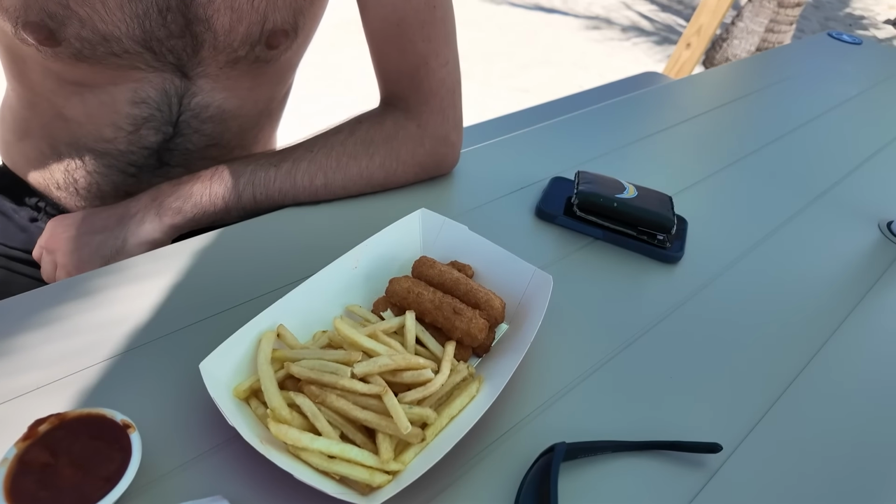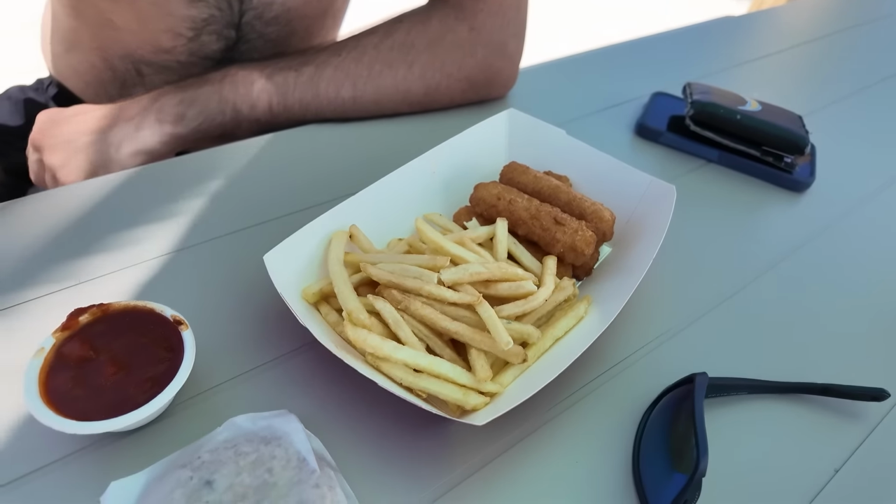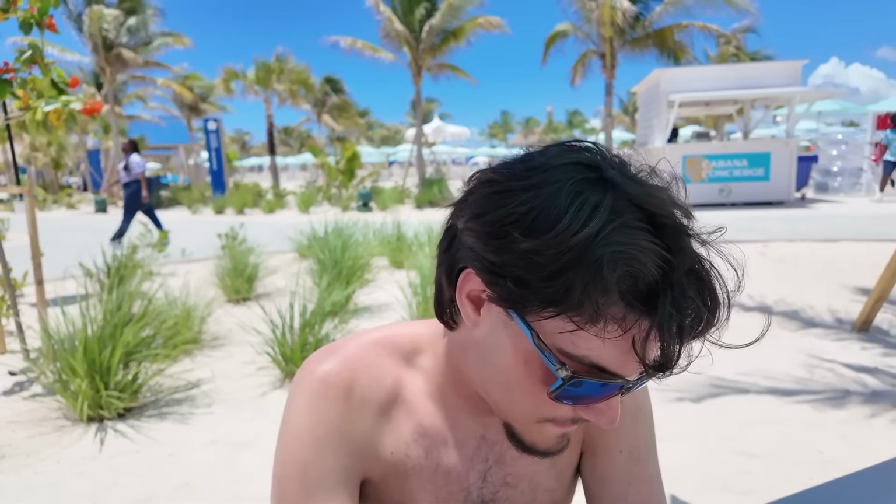Matthew got mozzarella sticks. They come with a nice heaping portion of French fries as well. They got a chocolate chip cookie too. Matthew, are you excited about that mozzarella stick? Yeah, I'll go ahead and chomp these down here, and then I'll move on. I'll probably try something like a quesadilla over at the tacos here. That a baby. All right, my food's coming up next.